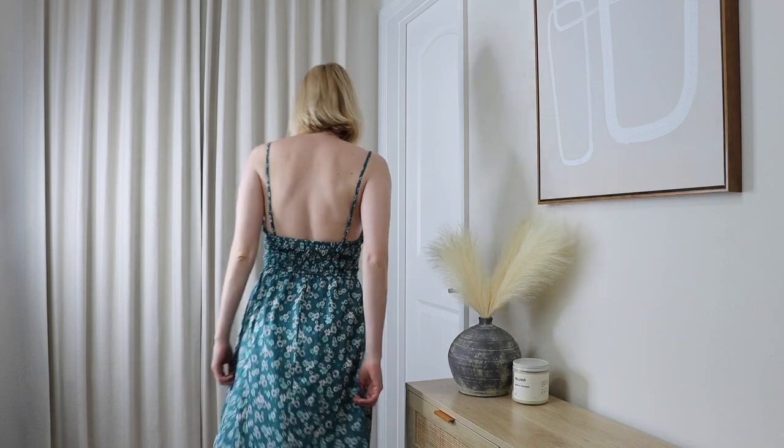I think it is so cute and flattering. I'm not wearing a bra. There's definitely room if you have bigger breasts for it. But I appreciate that it doesn't look bad with my small boobies. This is what the back looks like. I think it's really pretty. It comes all the way down.